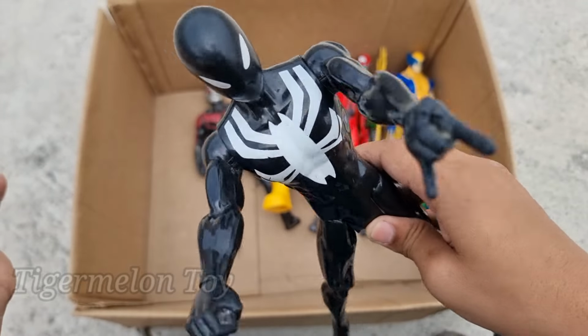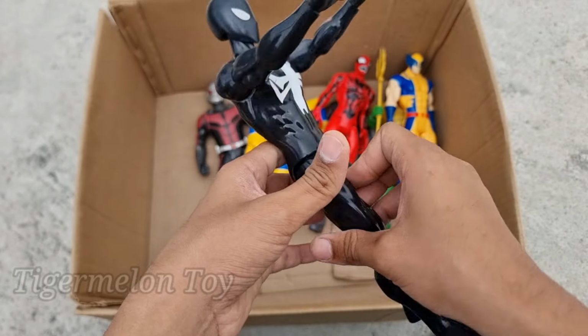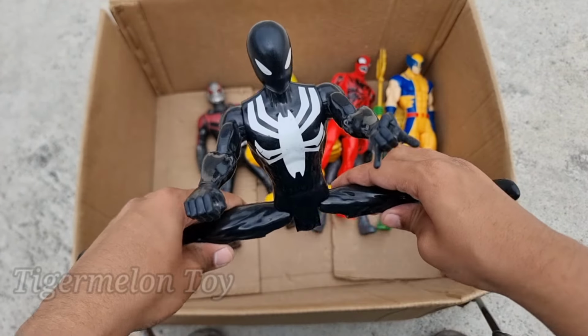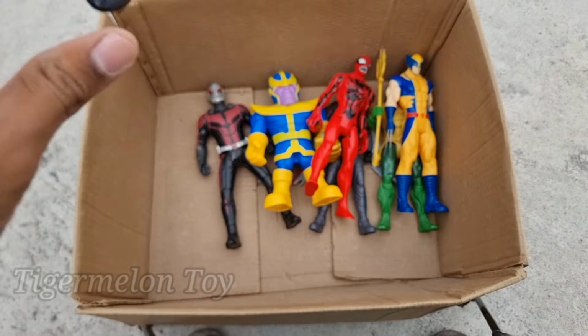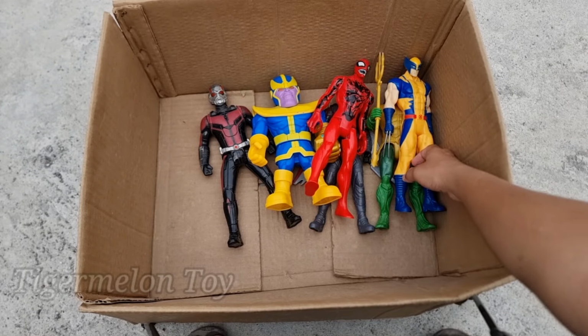Wow, guys, Black Spider-Man is very cool. Look at the very amazing huge white color spider on his chest. Look at the amazing webs he has. Whoa, he's very cool. Now let's see who is next, guys.